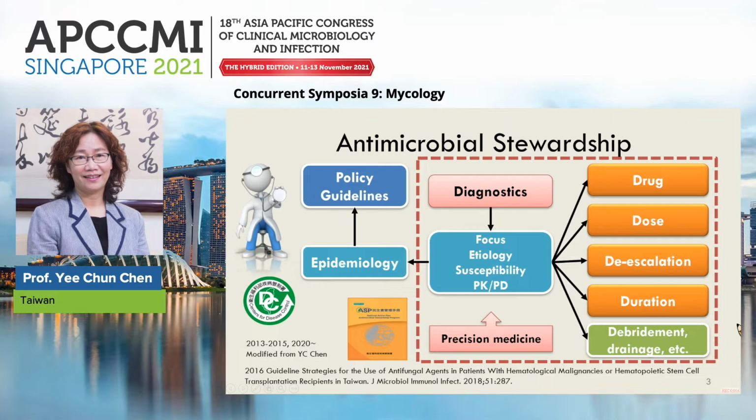These five elements is a key element for precision medicine for individual patient to a better outcome and to secure patient safety and to avoid the potential adverse reaction. Through this approach, we accumulate. Then we have local epidemiology. Then we have opportunity to modify or develop our local guideline or policy, either national level or in your own hospital.